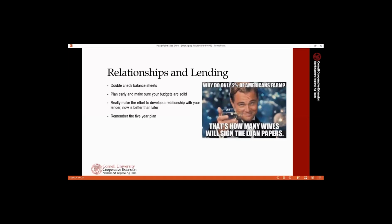The other thing for lenders is having to service your loans or your relationship more than once a year can be somewhat of an indicator of financial troubles. So really planning ahead and being honest with yourself about the money that you're going to need to operate this year.